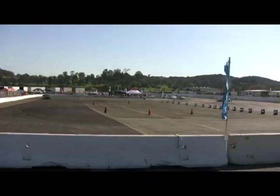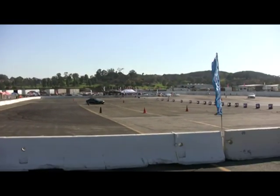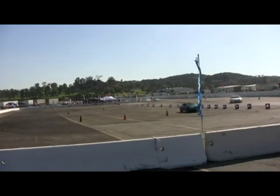Does it all depend on the driver, or is it the car as well? It's both. This kind of course, it's a lot of driver skill. It's a really short course, really technical. There's different kinds of drifting. This one's Gymkhana. It's kind of like autocross and drifting. Then there's actual full speed drifting.